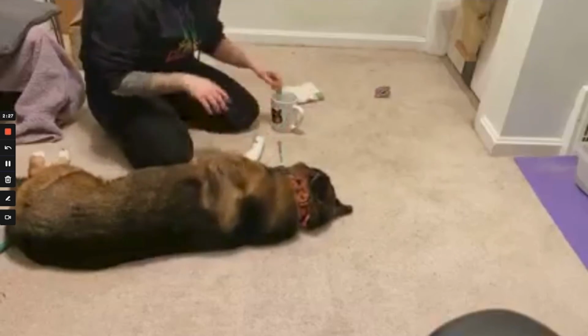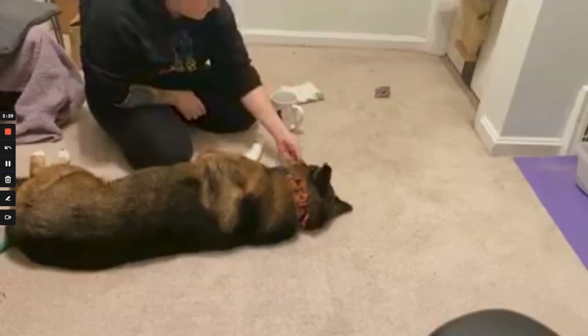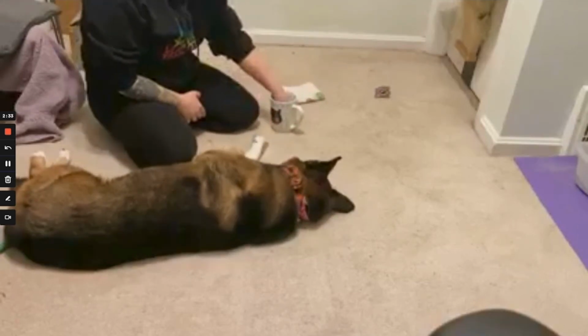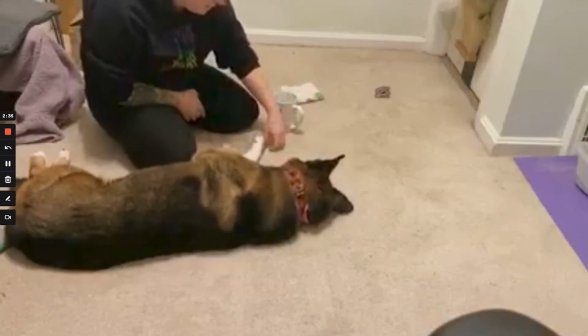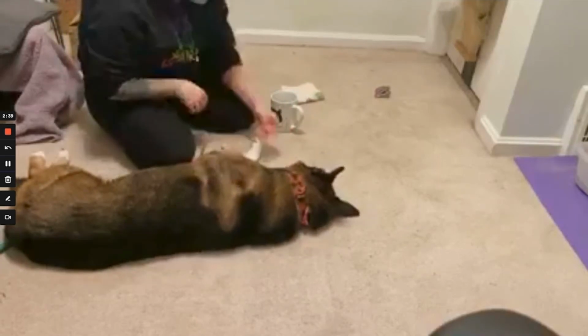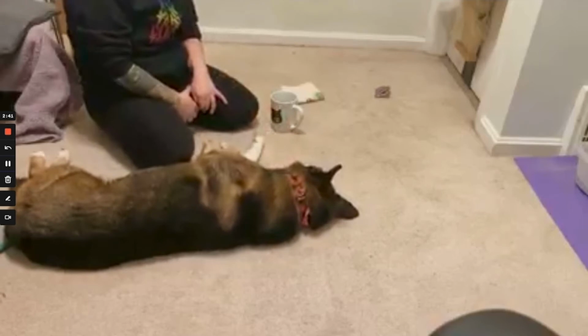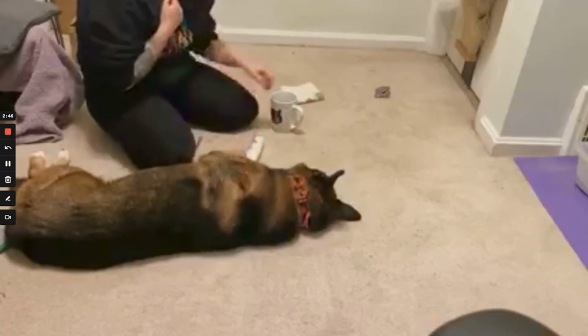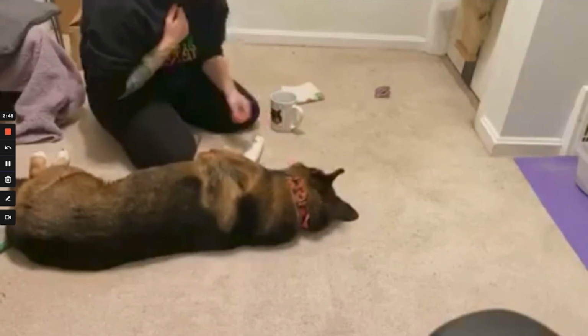So I added the syringe in front of her, which can change up the environment a lot. That's a big thing. And if her body language changed or she chose to get up, then I would lower my criteria and we would start without the syringe and the pitcher. Because it's all about the dog being comfortable.